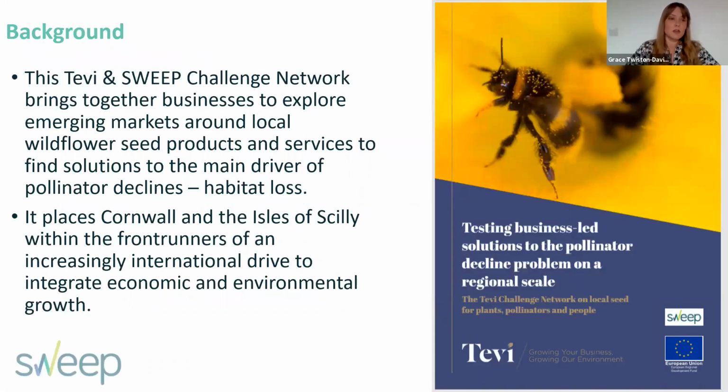SWEEP collaborated with the TEBI project, which aims to create both economic and environmental growth in Cornwall and the Scilly. We created a challenge network to bring businesses together to explore emerging markets around local wildflower seed, products and services to find solutions to the main driver of pollinator declines, which is habitat loss. This network was designed as a regional multi-stakeholder initiative, which launched early last year to facilitate business-led solutions to mitigate against the main causes of pollinator decline, but to also contribute towards Cornwall's environmental growth strategy and the UK's national pollinator strategy.